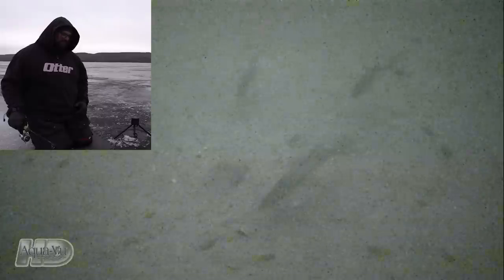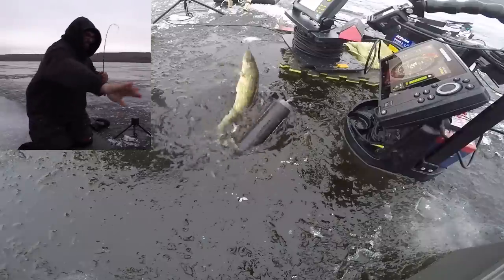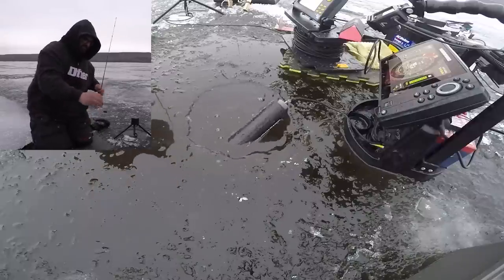Oh, fins raised. Oh, here comes the little guy. Smaller guy. Had two fish in there, and the smaller one of the two came and ate it. Not that the other one was much bigger, but he's still down there. We'll see if I can get back to him quick. Little guy.